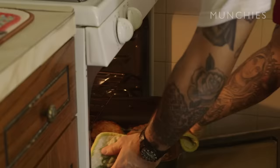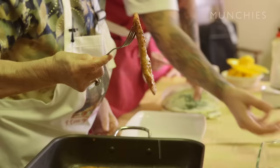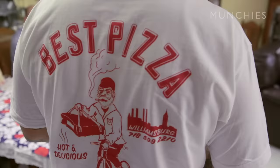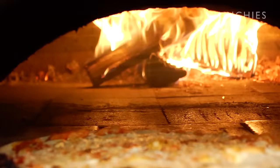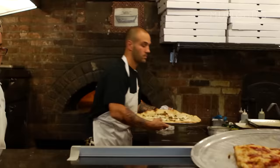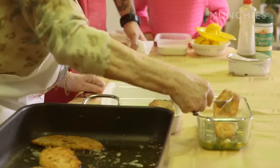You could smell the cheese, you could smell the parsley, all that good stuff. A lot of this stuff at Best Pizza was inspired by the food that I grew up eating. The grandma pizza, which has plum tomato sauce and anchovies in it, and the Sicilian oregano is very much an ode to my grandmother and to the food that we ate here.